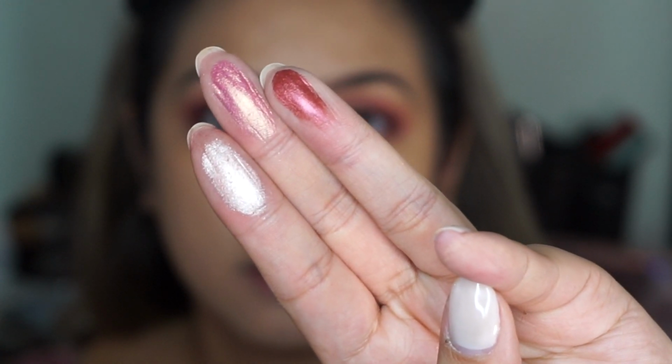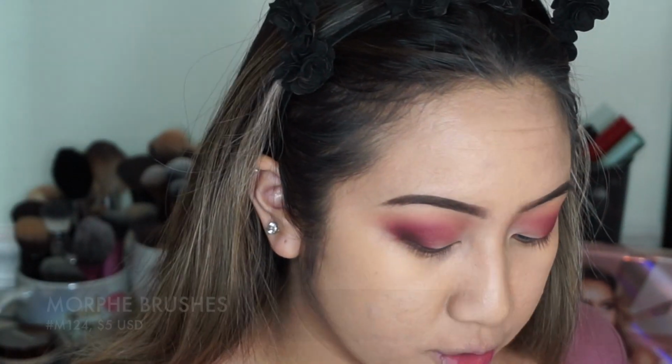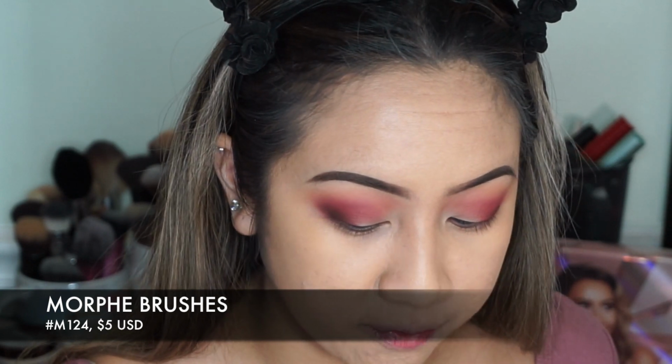Iridescent pink. I think I'm going to use that reddish color just because I haven't used it yet, and I don't know what it will be like. And then I'll go back and I'll fix my outer corner and whatnot. So I'm just going to grab that red color. I'm using a Morphe M124.